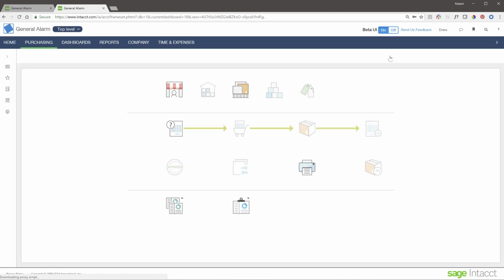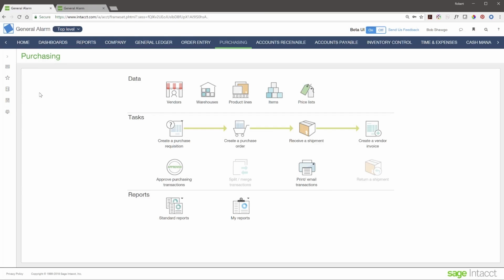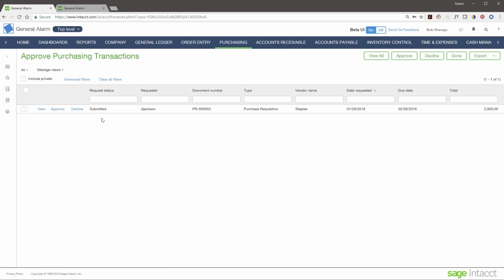Now, as I submit this, it brings us back to our main workflow here. This is mainly because he doesn't have anything else to do with this. It's gone out. It's going to require approval with that amount of money. Jumping back to my login, I'm here in the purchasing application. Now, if I'm actively working in purchasing, I can go down to this little Approve Purchasing Transactions button. And here I see that Drew Jackson has submitted this purchase requisition to Staples for $2,900, and I can approve or decline from here.